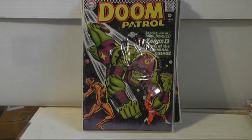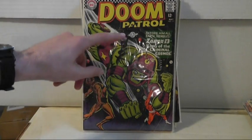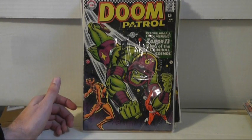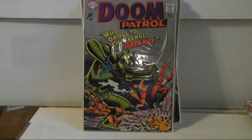Anyway, this is Doom Patrol number 111, and somebody wrote across it right there, which I don't know what they wrote, but I can't read their cursive handwriting. Anyway, that looks like that's going to be fun. It looks like they're in space, maybe. I didn't realize that Doom Patrol went into space very much, so I'm curious to read that one, see what that one's going to be like.